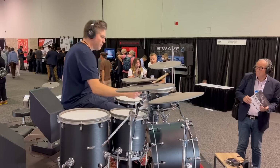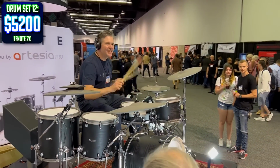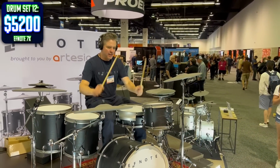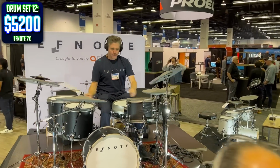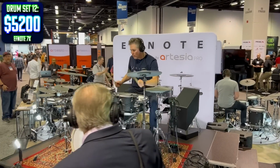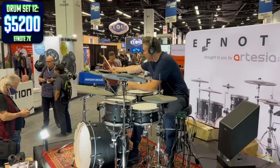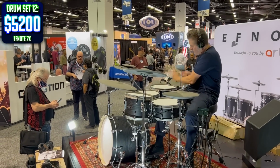If you want full acoustic sizes from F-Note, then you would probably want to look at the F-Note 7X. This comes in at $5,200 and offers basically all the same stuff the 5X does, but at larger shell sizes. It also offers this really cool ozone looking crash that is really fun to play on. Now, I would still personally use it with Superior Drummer 3 because the sounds aren't quite on the level of like a Pearl Mimic or a TD50X, but still, it is a fun drum set, really worth looking into if you want a simple electronic drum set that just works and looks and feels acoustic-like.